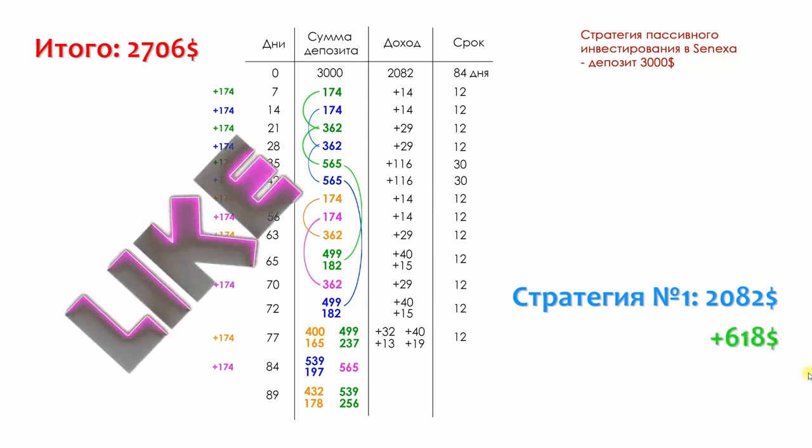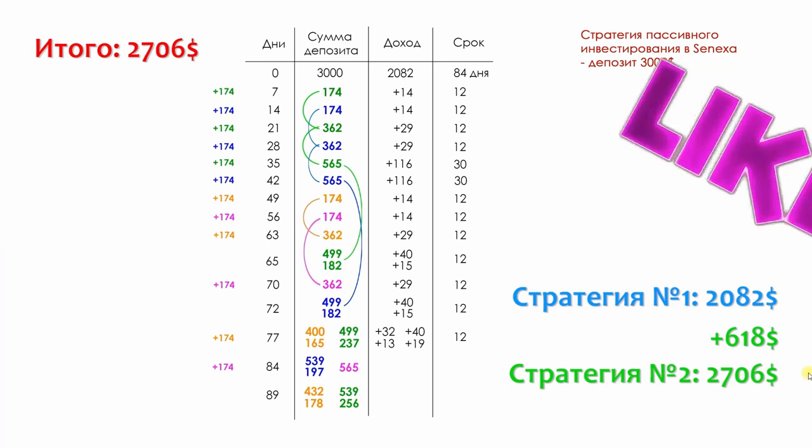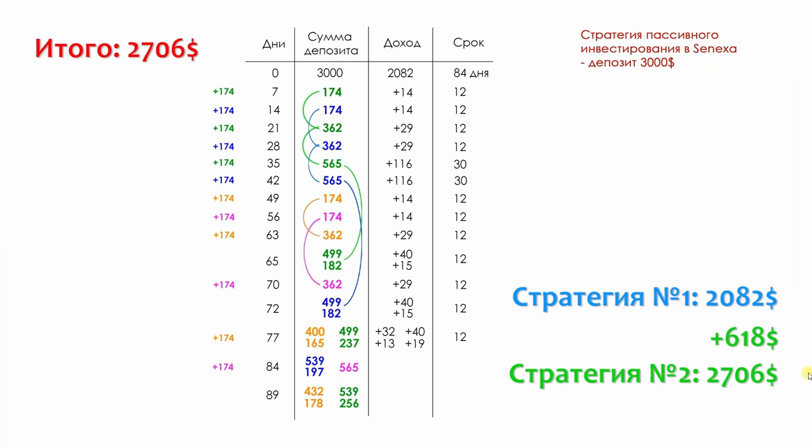There are advantages in the first option, plus such that when we release our funds every week, each time we leave less of our invested funds in the project, that is, we risk a smaller amount. However, in the second option, we withdraw our deposit in a much shorter period, that is, we go to break even. So friends, which strategy to invest in is up to you to decide. However, I think that such information will definitely not be extra.